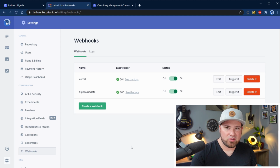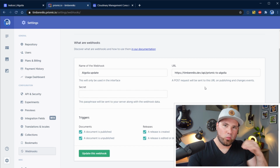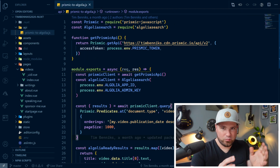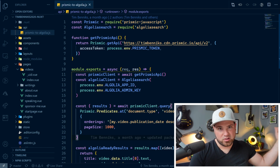So when I publish a video, in this case, I am calling timbenix.dev/API/Prismic to Algolia. So I use the webhook from Prismic to call my own API. And that API I have actually created with the help of Vercel, which is this bad boy. So basically what this piece of code is doing is it's called by Prismic.